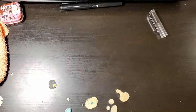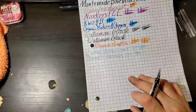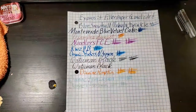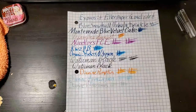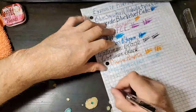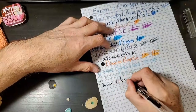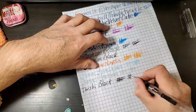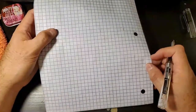All right. This is Expressit filler paper, quad ruled paper. Bleed through. I would totally use the back side of this paper.